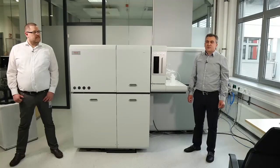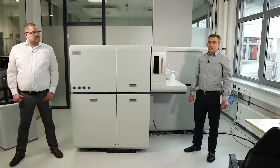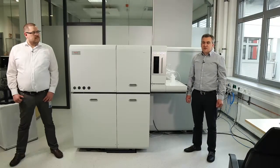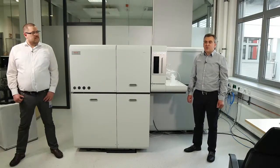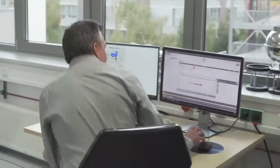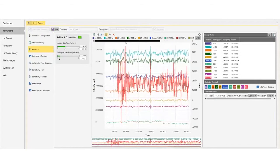The Qtegra software guides the user through instrument startup, optimization, method development, data acquisition, and comprehensive data evaluation and reporting. Let's have a look at some of the features of the Qtegra software. Peripherals such as desolvators, autosamplers, and laser ablation systems are fully integrated and can be directly controlled through the Qtegra software.